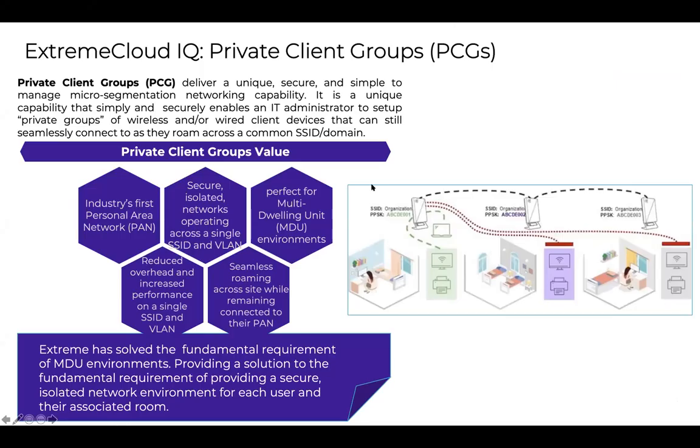Okay, the next topic is the private client groups. That's a unique solution from Extreme. With the private client groups, we can deliver a unique, secure and simple way to manage micro-segmentation networks for IoT, MDU, and hospitality use cases.